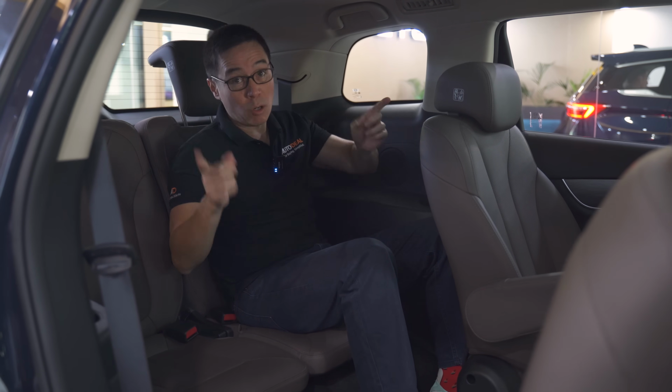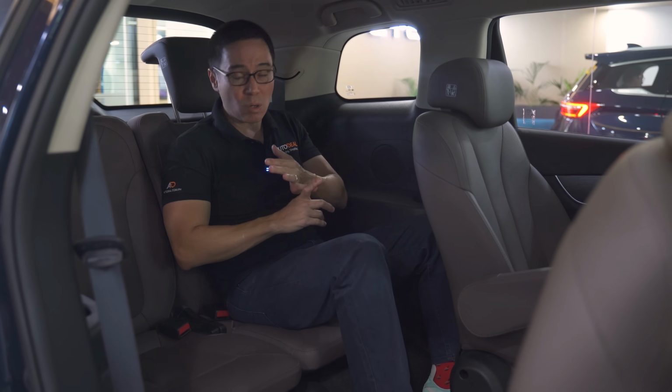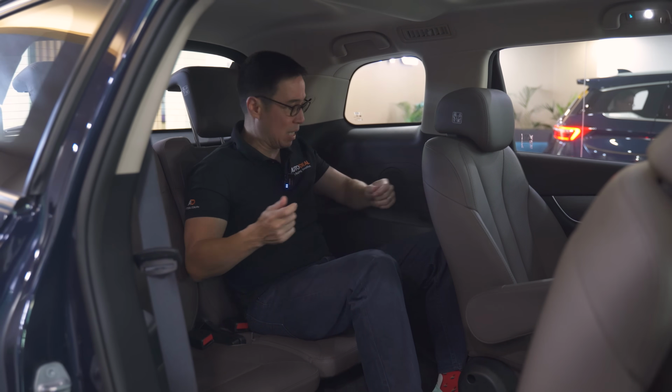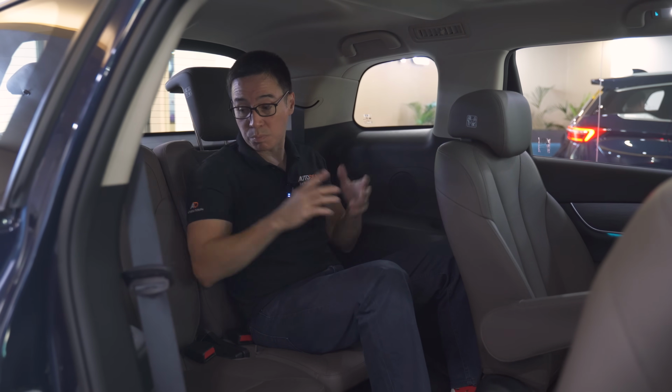There are zero toys, however, for your third-row passengers. You only have cup holders. You unfortunately don't have any charging points. You have air vents up on top, but that's really it. No way to charge your devices. You've got speakers on either hand back here too, which is pretty nice.